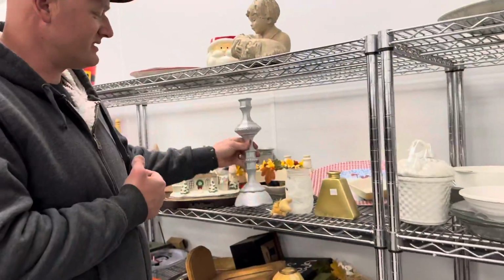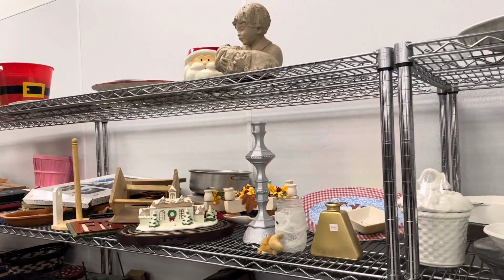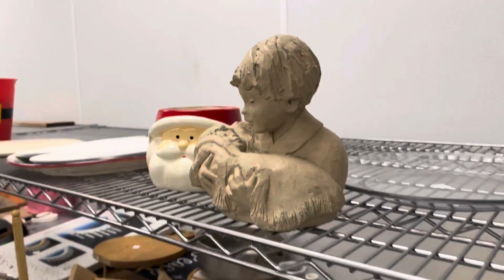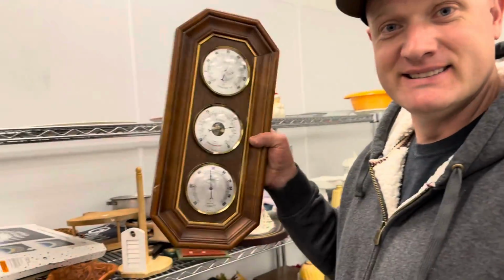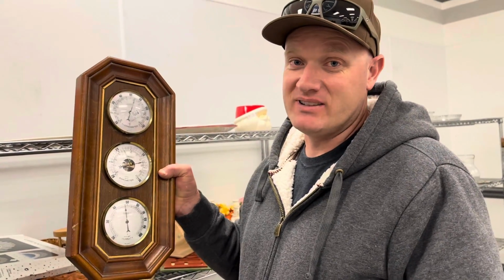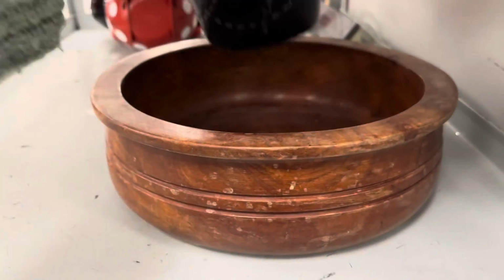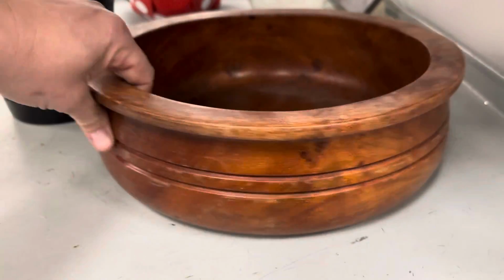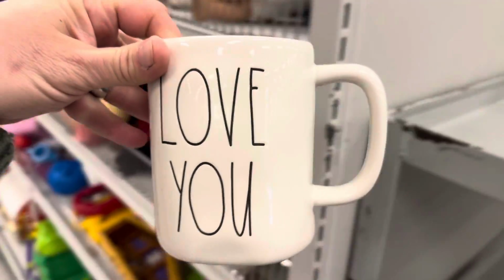A bunch of plastic pieces. That's next level there, but I'm gonna say no. I do like this bust here. All right, Zeb has found his first victim of the day. I might just keep this for myself and keep it in the barn. On the carts now, and $2. Solid wood bowl. I'm gonna pick that up. Here's a cute Ray Dunn mug. I love it. It says love you, and it's black, so I'm gonna pick it up.